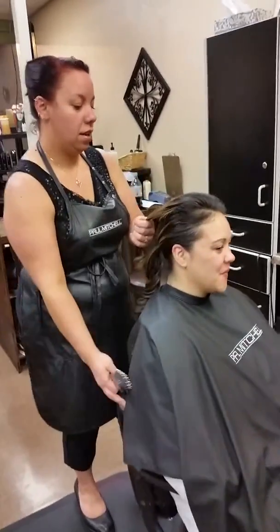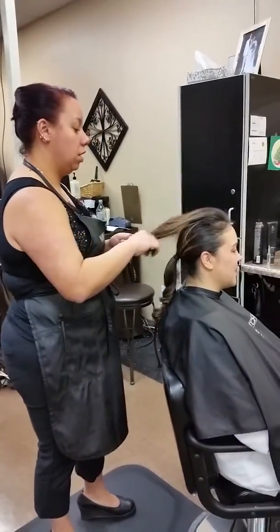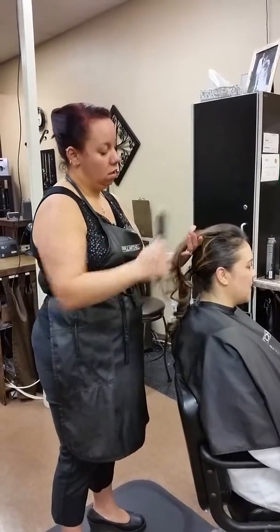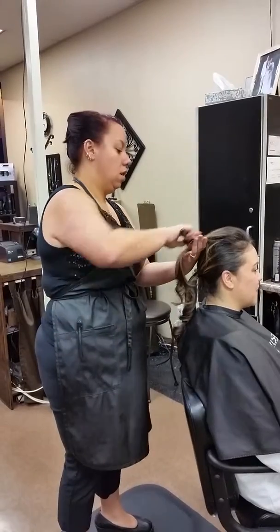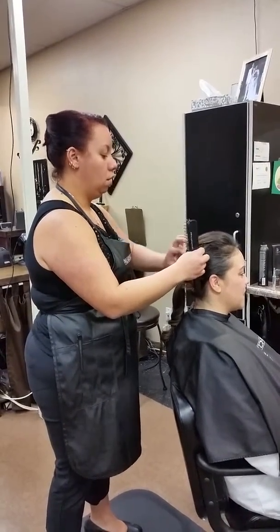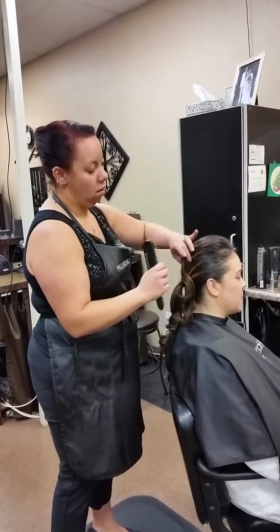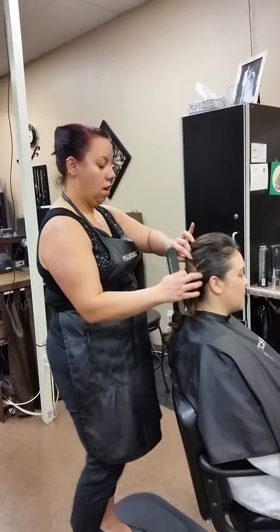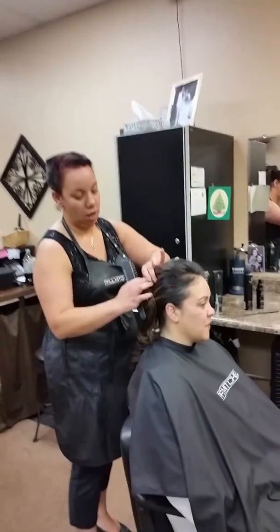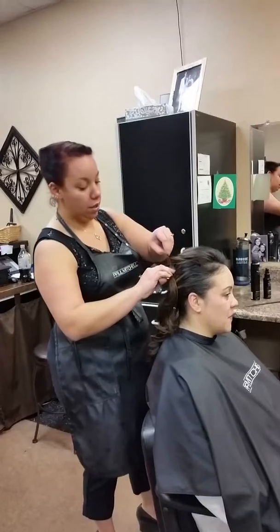Now that I have that in place, I'm going to take this and kind of back brush a little bit with my 413 sculpting brush. And see the ruffle kind of come into play. And the curl just kind of lends itself to the ruffle shape. It's all in the way that we curled it from the beginning.